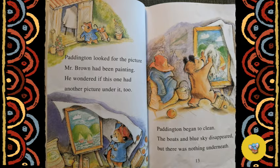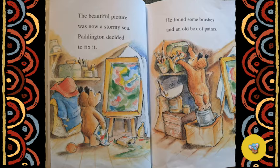Paddington looked for the picture Mr. Brown had been painting. He wondered if this one had another picture under it too. I don't think this is a good idea. Do you? Paddington began to clean. The boats and blue sky disappeared, but there was nothing underneath. The beautiful picture was now a stormy sea.